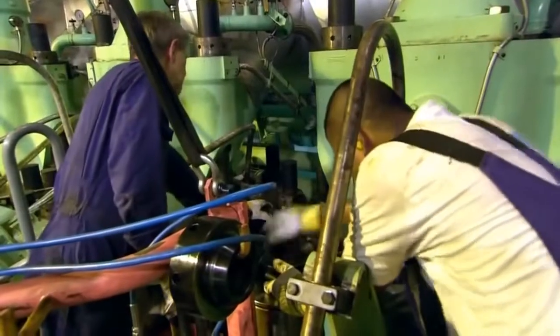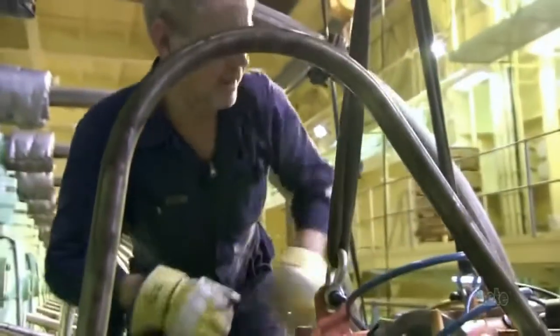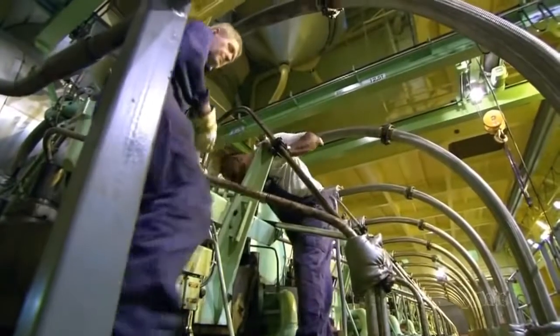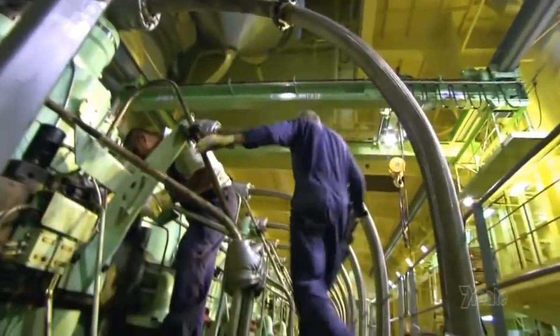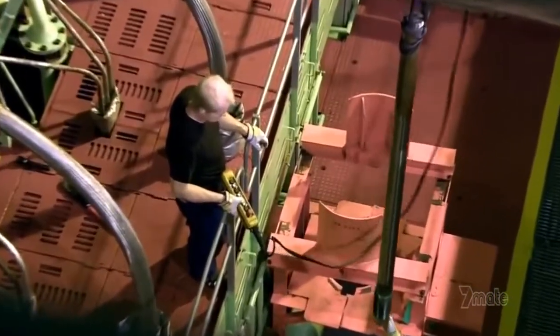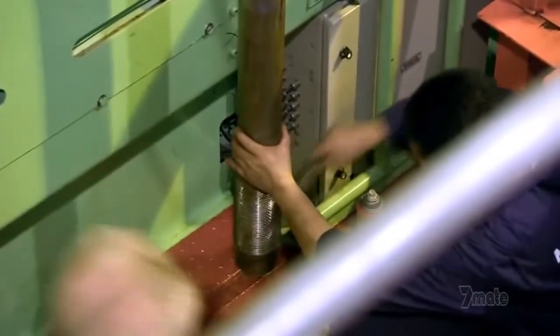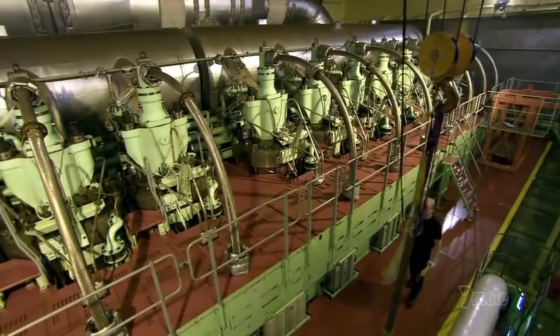We could have continued, but it would have most likely resulted in a damaged cylinder head. We decided, why not replace it while we're sailing? But it's not easy. The engineers need to shut the cylinder down and reroute its fuel, and they'll have to adjust the power loads in the other 13. The piston rod they're replacing is a 6-meter, 400-kilogram monster, and impossible to lift or manipulate by hand.